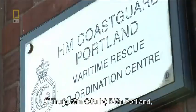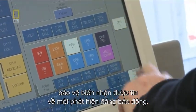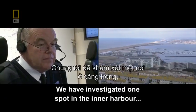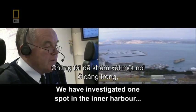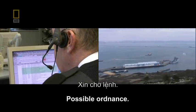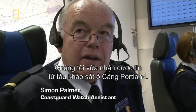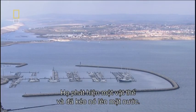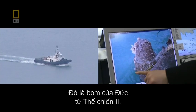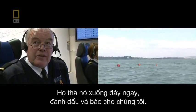At the MRCC in Portland, the Coast Guard receive a call informing them of an alarming discovery. Morning, Coast Guard. Good morning. We have investigated one spot in the inner harbour, and what is there looks suspicious. Possible ordnance. We've just received a call from a vessel that was carrying out a survey in Portland Harbour, and they've located an object which they hauled to the surface, only to discover it was a World War II German mine. So they immediately lowered it to the bottom again, marked it, and they've just notified us.